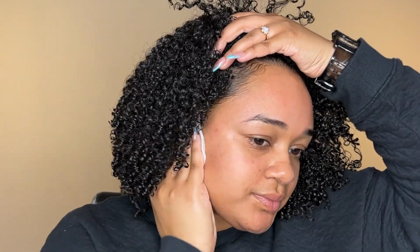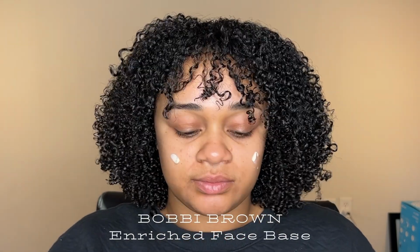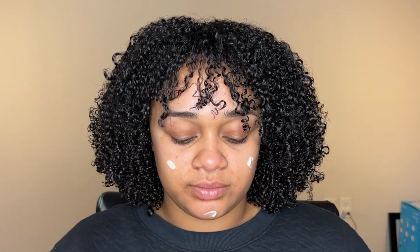Okay, so first I'm going in with this Garnier Micellar cleansing water. I lived a whole day by the time I sat down and did my makeup, okay? I had done my hair, I had gone to get my nails done, I had eaten, I did all the things. And I just felt like my face was feeling crusty from the day. So I'm going in with the micellar water just to cleanse it up. And then I'm using the Bobbi Brown Enriched, oh my God, I cannot say that word, the Bobbi Brown Enriched face base to bring a little bit of moisture back into the skin before I go in with my primer.